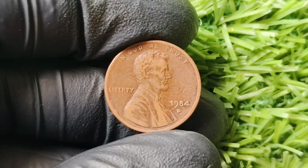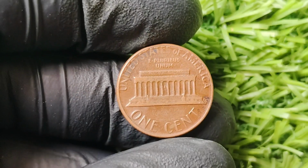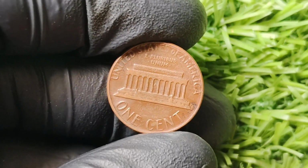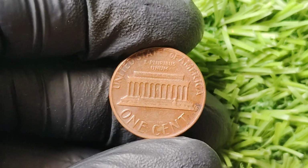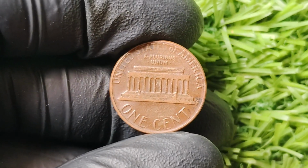Most were nothing special, just the usual run-of-the-mill change, but then, out of the blue, I found a penny that looked off. The mint mark was just a little different, almost like it had a tiny shadow behind the D. I laughed and thought, that looks weird, so I took a closer look. Turns out, it was a rare 1984 D penny with the very variation we're talking about today.